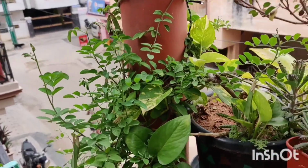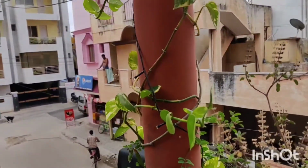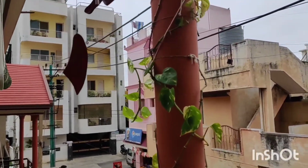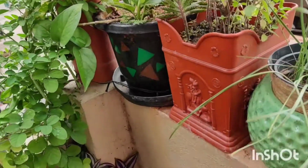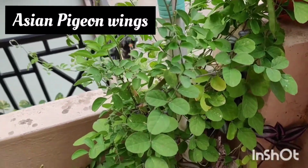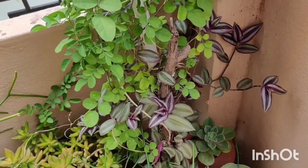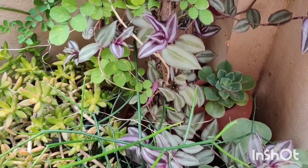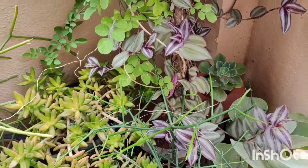So yeah, this is the oldest golden pothos I had, probably among the first set of plants which I got when I shifted to this house. Then we have our Asian pigeon wings, this is the blue color one. I have some wandering Jew growing along the Asian pigeon wings in the same pot. It's become quite a mini jungle.